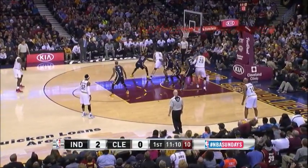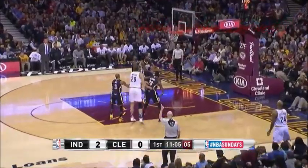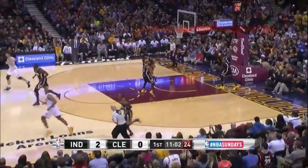Kevin Love against Jordan Hill. George on a trap. Left-handed feed. Skip feed in the corner. He fooled him. And Richard Jefferson for three. LeBron.